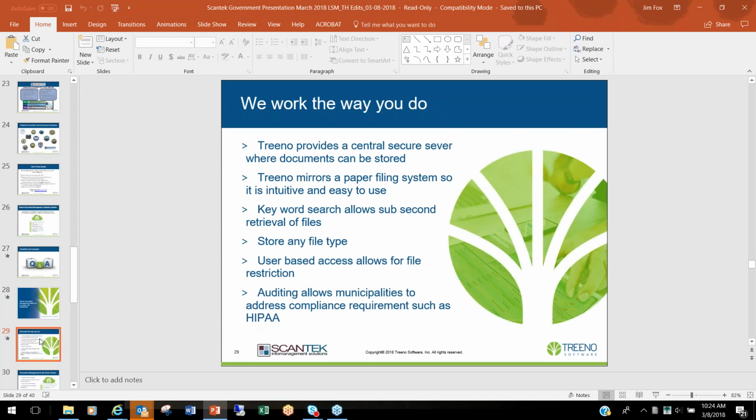Trino does provide, from a management perspective, that central secure repository where all electronic documents can be stored. And we can set up a filing system that mirrors the system that you have in place. We can also make it very intuitive and easy to use. You'll see this as we go through the demo. And we allow the ability to search by indexes that Tony was referring to. An index search is very, very quick and takes you to a document almost immediately.